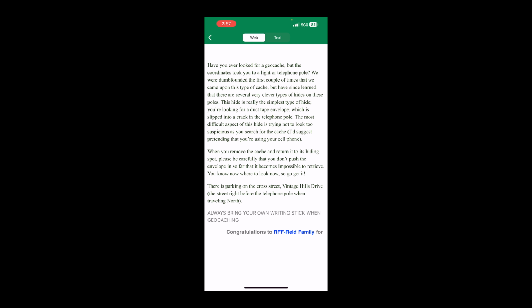This hide is really the simplest type of hide. You're looking for a duct tape envelope, which is slipped in a crack in the telephone pole. The most difficult aspect of this hide is trying not to look too suspicious as you search for the cache. I'd suggest pretending you're using your cell phone. Yes, Chris and I were looking a little too suspicious when the cops rolled up on us at like 2 in the morning the other day when I was crawling around in the bushes.